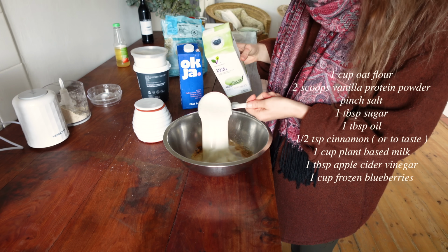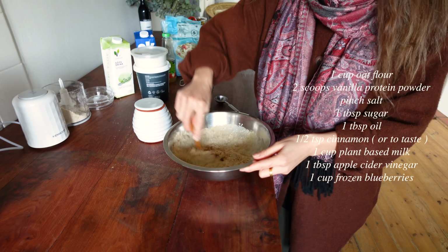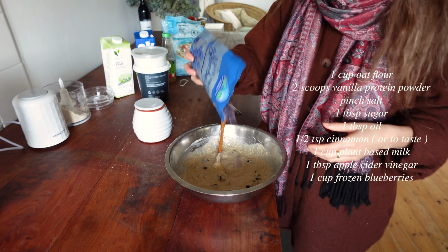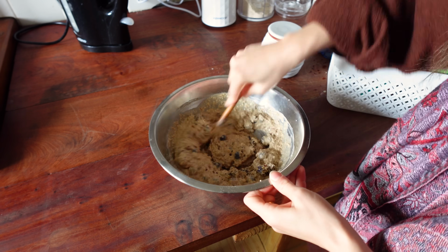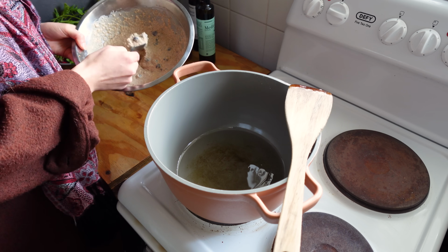I did about half of a teaspoon worth, some plant milk, whatever kind you got in the house, oat milk, soy milk, cashew milk, a tablespoon worth of apple cider vinegar, and about a cup worth of frozen blueberries. You can add a little bit less or add a little bit more depending on your blueberry preferences. I also added a tablespoon worth of mixed seeds just because I have them in the house and I want to use them.